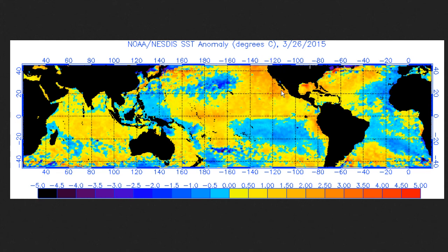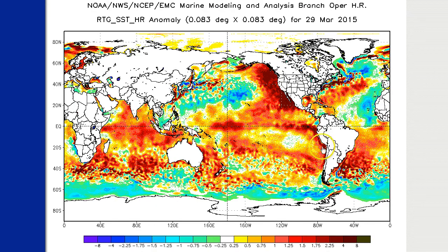This normally is the upwelling season. Spring north winds blow. You would expect it to be quite chilly. It's not at all. Anyway, it is this area that is most interesting right now. And again, here's another view of it. Anomalies, warm water all along the South American coast.